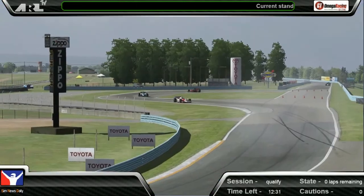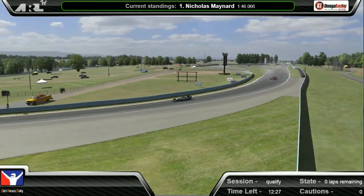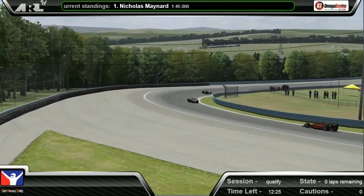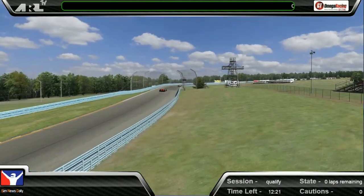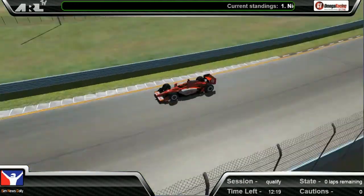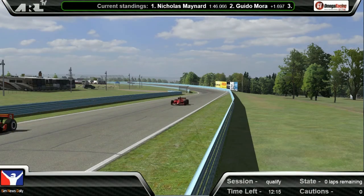So, for those new to IndyCar AC, what's IndyCar all about? Well, IndyCar's single-seater, fast, action-packed racing.